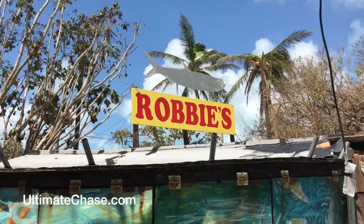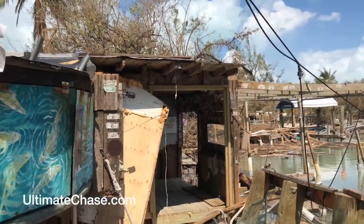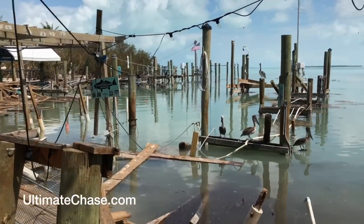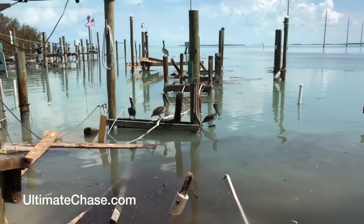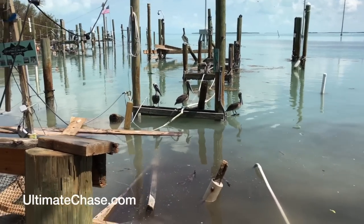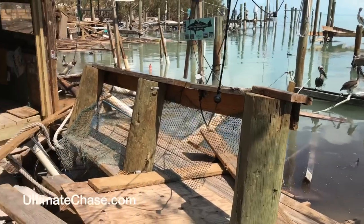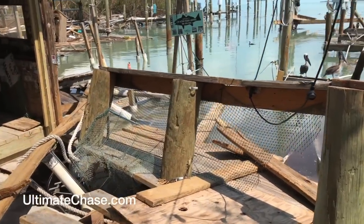So here we are at the famous Robbie's Marina in the Florida Keys, and they had some storm surge that did come through here, damaged their docks. This is the dock we used to walk out on to feed the tarpon, but I just spoke to the owners and they're already cleaning up.